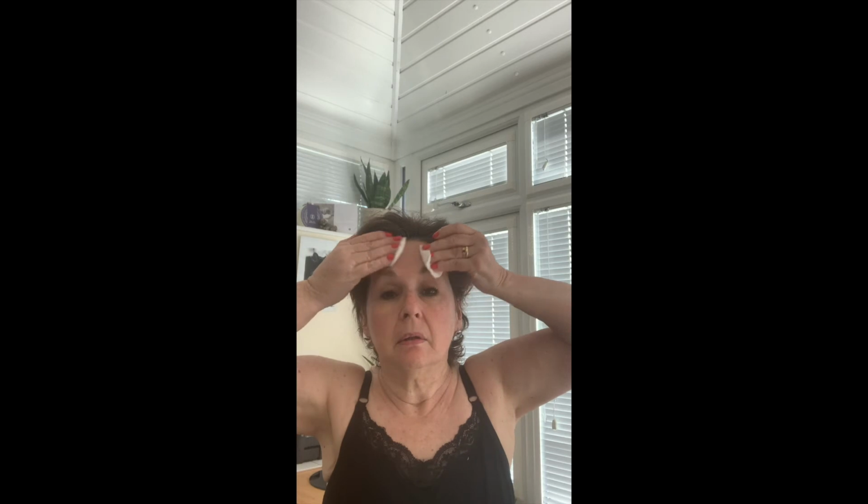Get your elbows out. Good exercise as well. Start from your chin and sweep outwards. Just very gently. No dragging. Oh, I meant to say, if you prefer the texture of a cream cleanser, they do a calendula cleanser. It's not in this kit, but it is available.